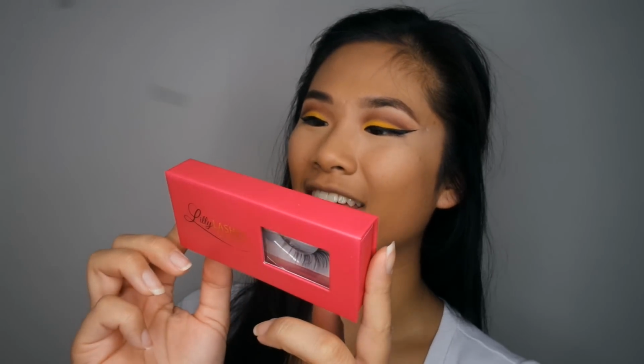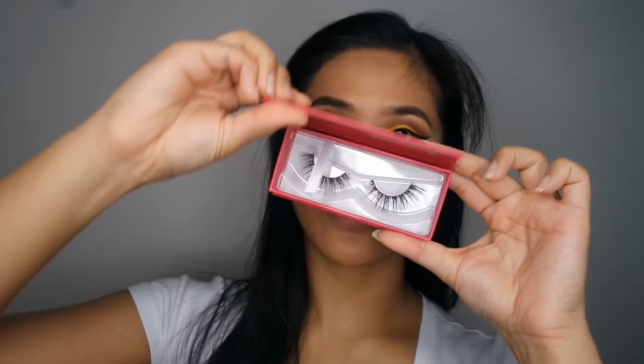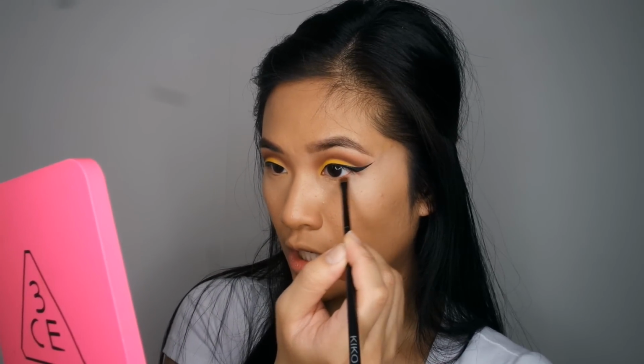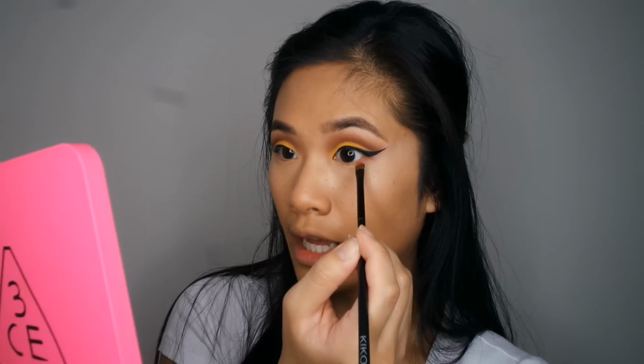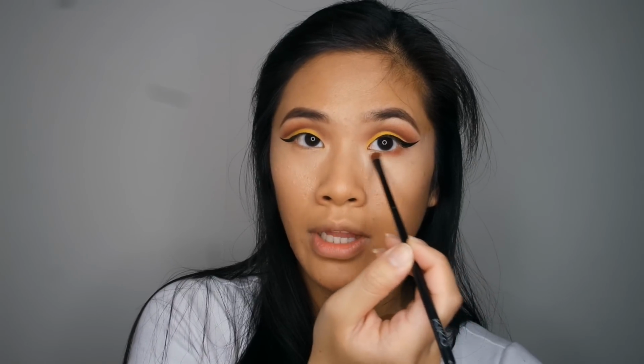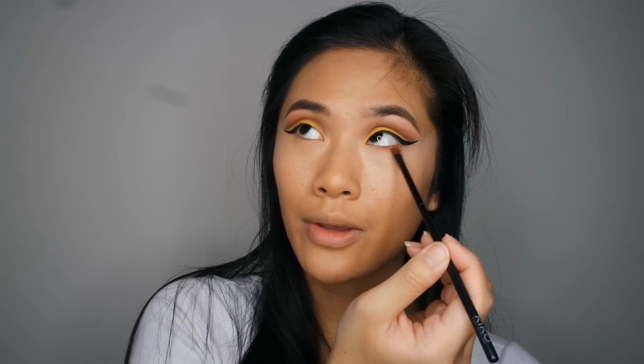For lashes, I'm going to use Lilly Lashes in Opulence. These are so beautiful. Oh my god. So I just put some glue on my lashes and I'm just going to wait for them to go a little bit tacky. Whilst they are going tacky, I'm going to get a little bit of Red Brick on my 211 Kiko brush and blend out my bottom lash line. Not on my waterline, just on the lash line, and just blending it out.